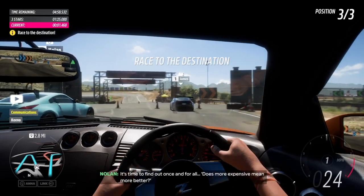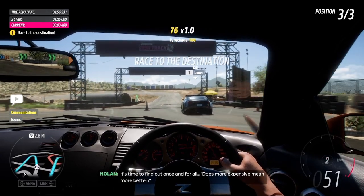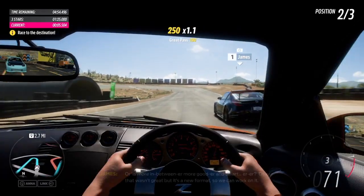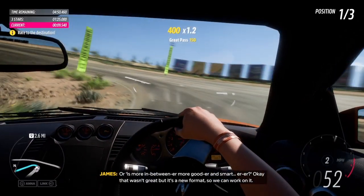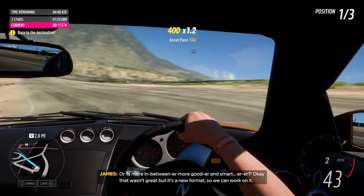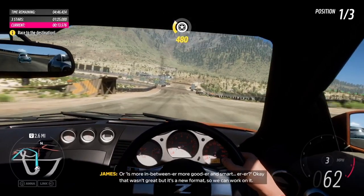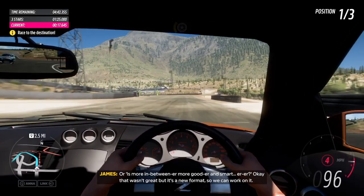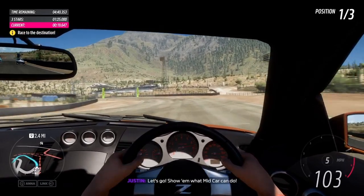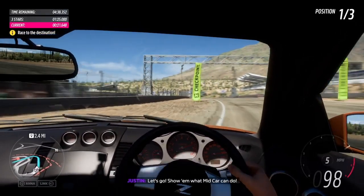Time to find out once and for all, does more expensive mean more better? Or is more in betweener more gooder and smarter? Okay, that wasn't great, but it's a new format, so we can work on it. Let's go! Show them what mid-car can do!